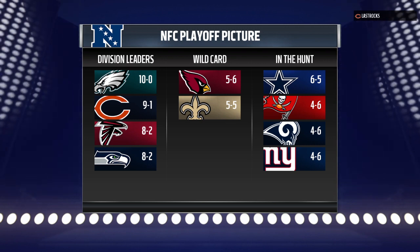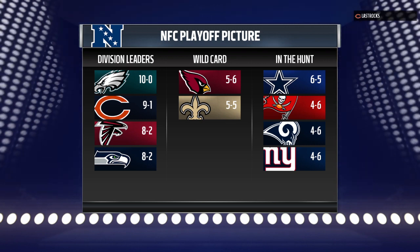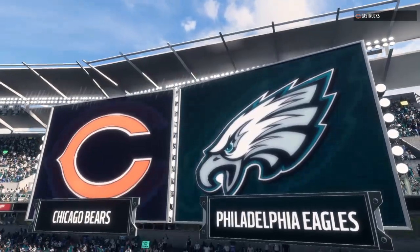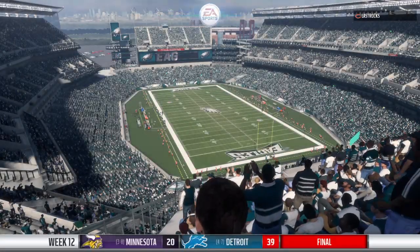Everyone. I'm Larry Ridley, and this is the NFL on EA Sports. Today's matchup features one team who likes to get it done through the air. The Eagles are top 10 in pass yards, and they're going up against the Bears, who will need to be ready to cover a lot of space.